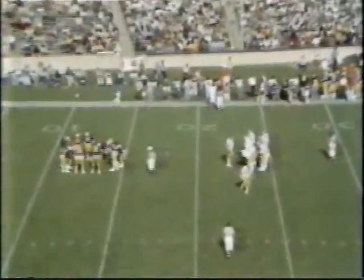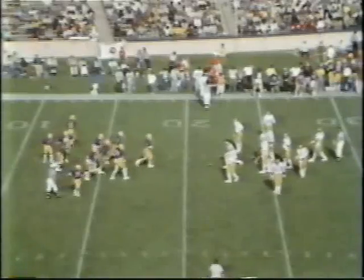Here's the fumble. Brown goes out the back door where the middle linebacker had pursued too far. He just doesn't protect the ball, and he strips it from it. Washington, number seven, falls on it. Or picks it up. And it's at the 22-yard line where it's first down for California.